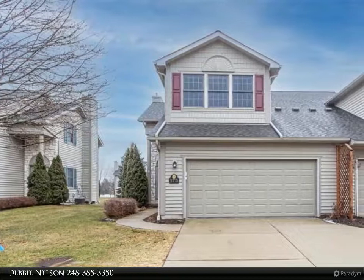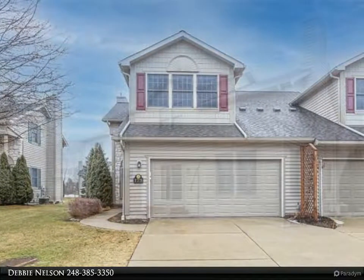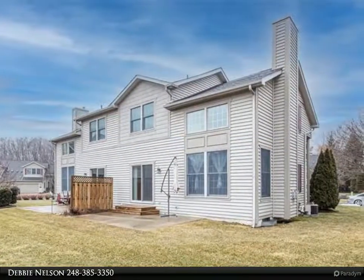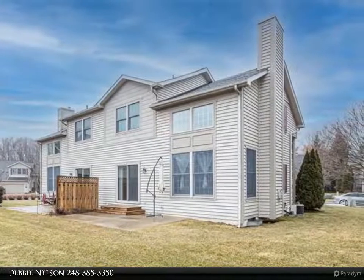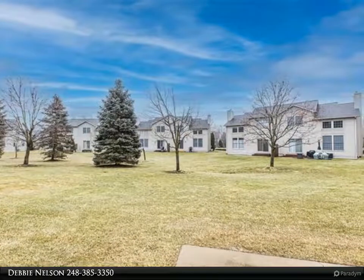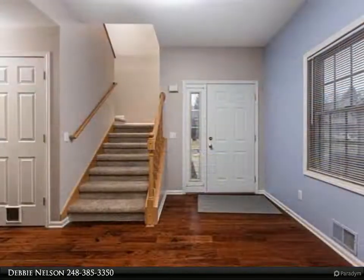Looking for a condo minutes to downtown Lake Orion, the District, or the expressway? Look no further. This 1,644 square foot in-unit condo has 2 bedrooms, 2.1 baths, a loft, an attached 2-car garage, and an unfinished basement. The condo was recently freshly painted, and all new carpet was installed.